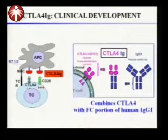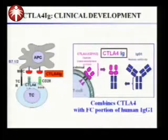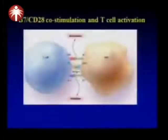Now, CTLA-4 Ig, as you all know, has now been approved for the treatment of rheumatoid arthritis several years ago, and in addition, more recently, a modified version or a second-generation version was approved for the use in kidney transplantation. Now, what is CTLA-4 Ig?